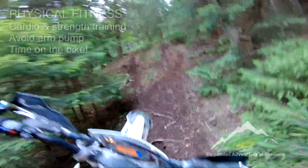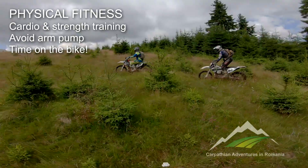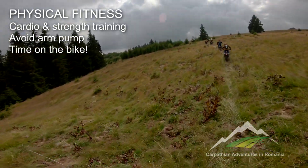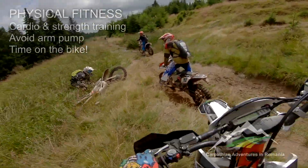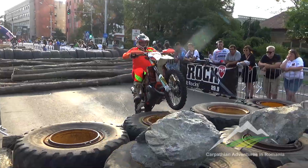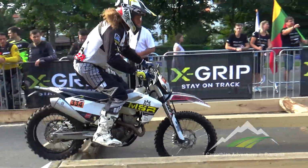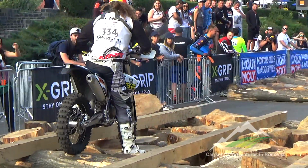Physical fitness. It's not a bad idea to work on your cardio and strength training, but remember, weight training with your arms can lead to arm pump. But really, there is no substitute for time on your bike through challenging terrain. It works exactly the right muscles, gives you both cardio and strength training, and develops the needed calluses on your hands.